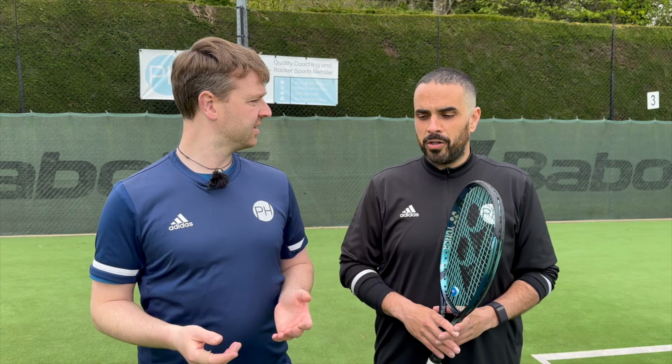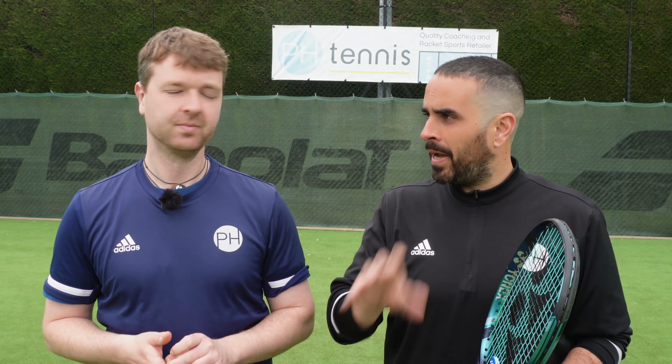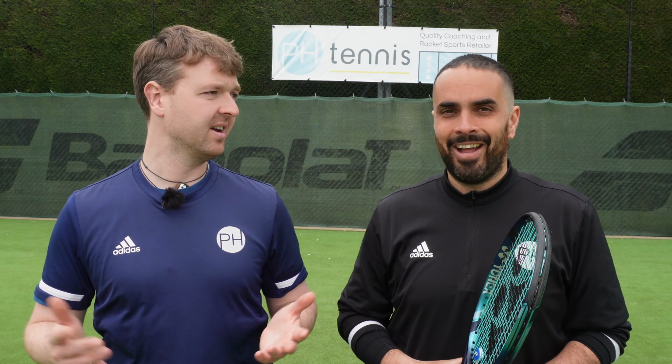Racket's got to start below the ball. Obviously. Ball's got to leave the strings going up. You can generate power from your legs. All these sort of classic tips that coaches over the years will have given you. But if you go for these 2 concepts, you will see a massive improvement in your game. You certainly will. And that's what it's all about, right? And that's what we're all about.